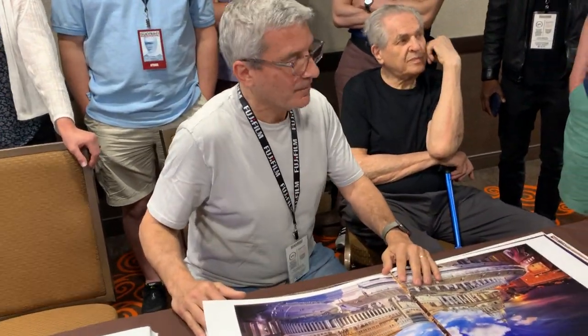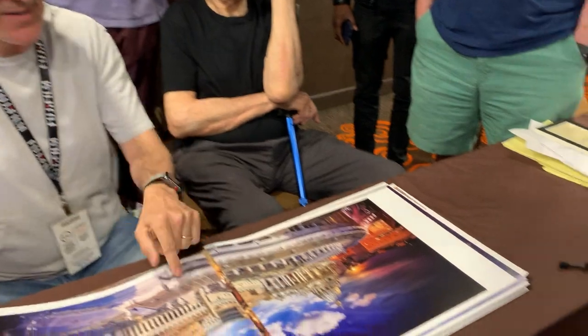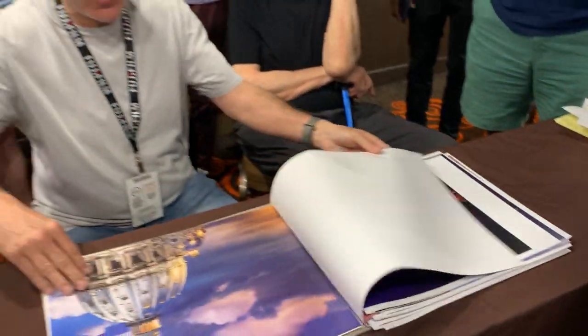So what? Did you get the Pope in the face? Yeah, Pope is in the photograph 10 times. Oh, cool. Here, let me show you what it's going to look like.